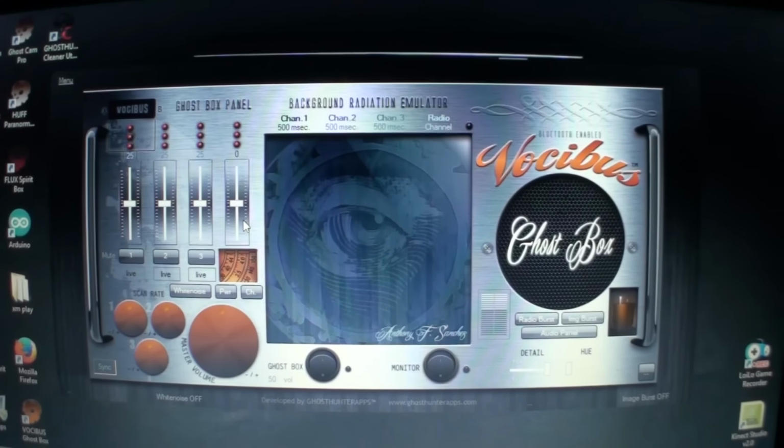Right here is a mixer channel for radio. You can add segments of radio from different time periods into it, as well as white noise. Right here is where you adjust the scan rates, the volume.